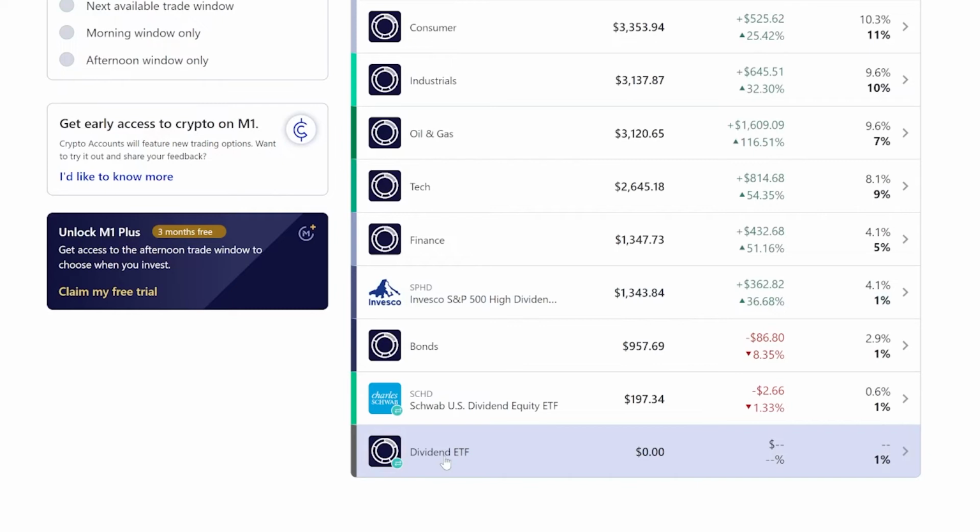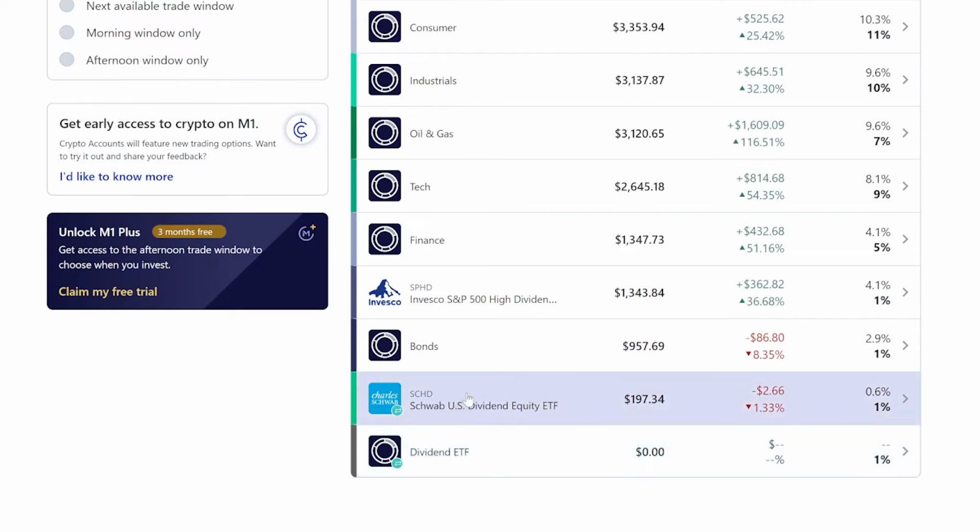Now, the reason why I did that is because I did not want to create a taxable event. A taxable event is basically selling your stocks or selling your ETF, and I didn't want to do that. So this should hopefully cancel each other out. The reason I sold and then purchased back the exact same figures down to the penny is that M1 Finance should technically see the two transactions as canceling each other out, and then it just moves the SCHD ETF into the dividend ETF folder.